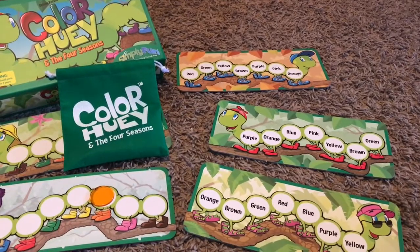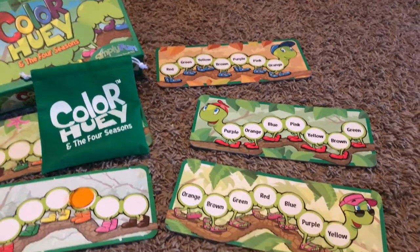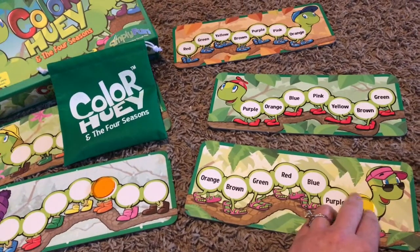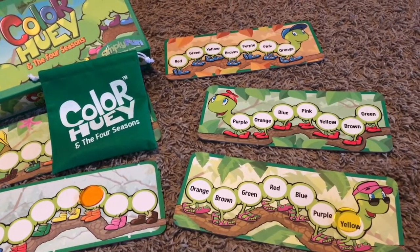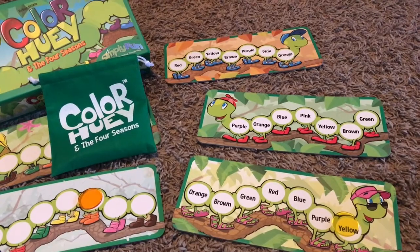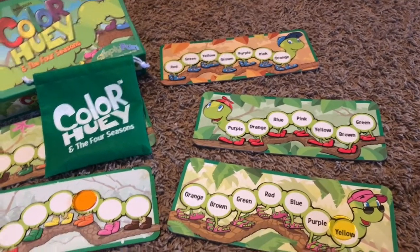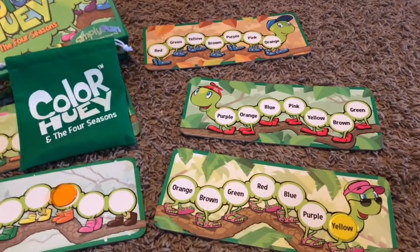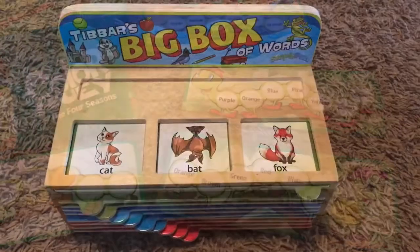They pull a token out of the bag, and this time they have to match the token to the correct color word. So here it's yellow. And the words are in different circles on each board, so the kids will actually learn the word and not just memorize the placement of the word. So you can see here, yellow is in a different spot if they have a different board.